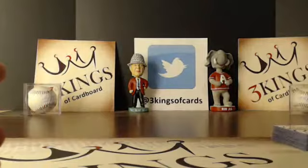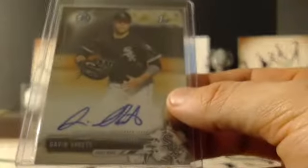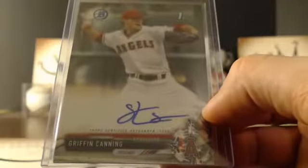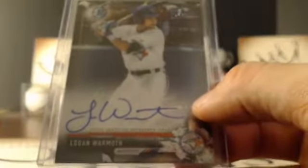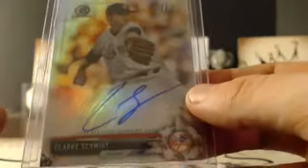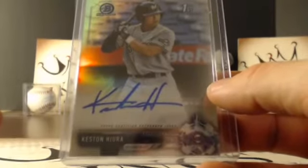Which will bring us to our autographs. Starting with base, Ryan Vallade, Rockies. Gavin Sheets, White Sox. Jacob Pearson, Angels. Griffin Canning, Angels. Logan Warmoth, Blue Jays. Brett Netzer, Refractor Auto to 499, Red Sox. Clark Schmidt to 499, Yankees. Keston Hiura, hopefully I didn't butcher that too bad, 499, Brewers.